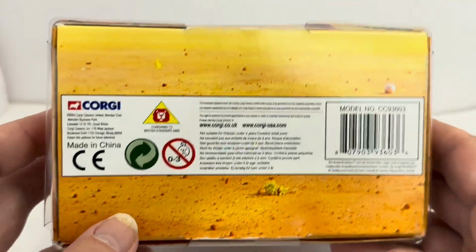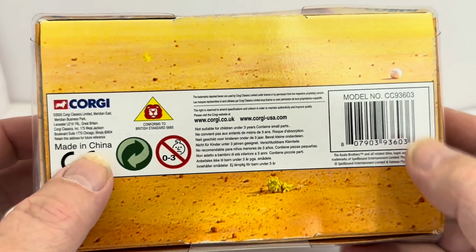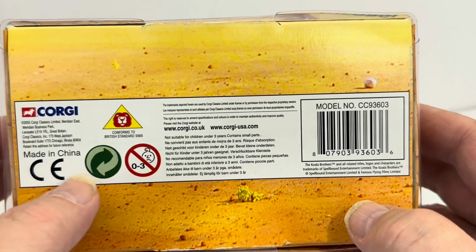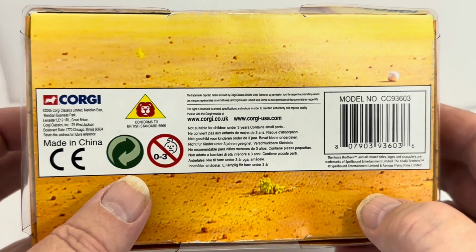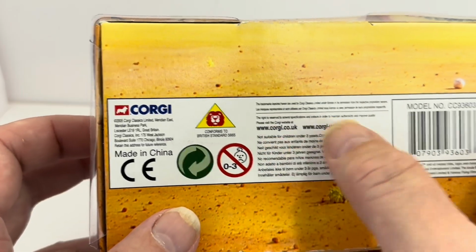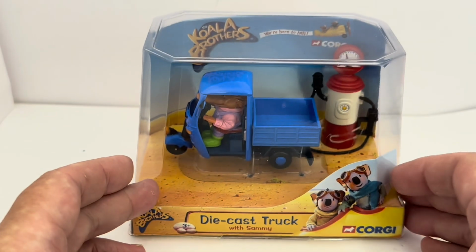Let's just lift it up and see what we've got on the bottom there. On the bottom there you've got all the Corgi information. The item was made in China, the barcode there, the CE markings, not suitable for under 3, and all the Corgi information. And this was Corgi UK and Corgi USA. Okay, so that's the box.